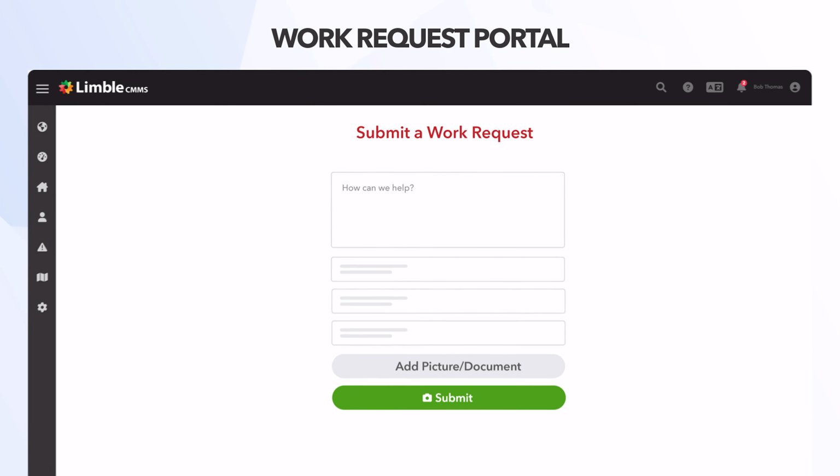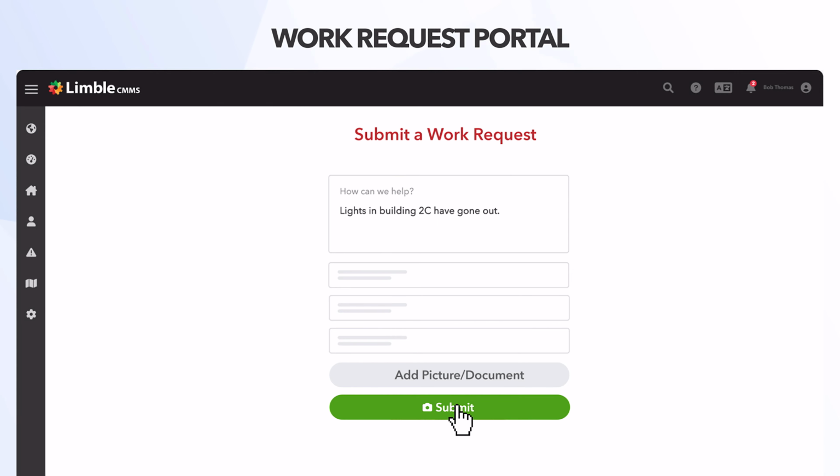Instead of wasting time and energy routing tasks to your team members, Limble can automate the process, notify team members, and give you back your time.